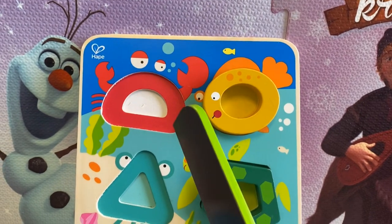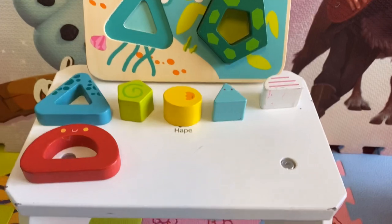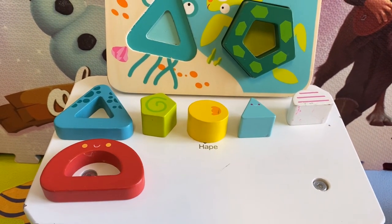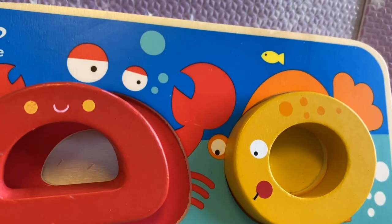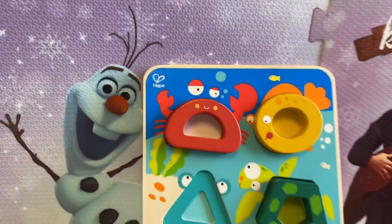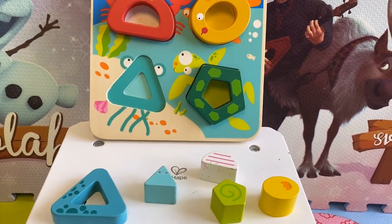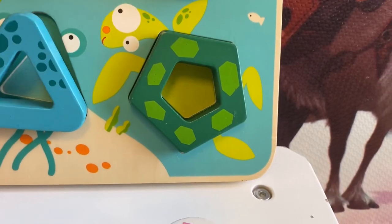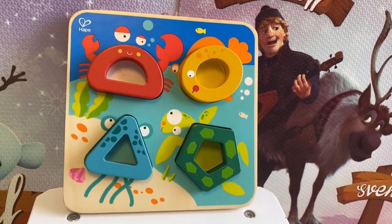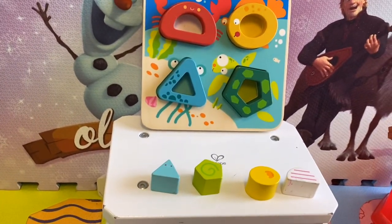And look at this crab. This crab needs a semicircle shape. Which one is the semicircle? This one. And the jellyfish needs the triangle shape. Let's put it. Now we still need to fill these holes with these shapes. Yeah!